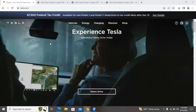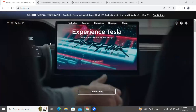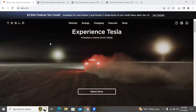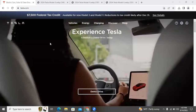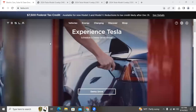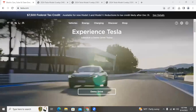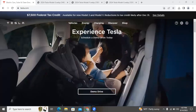And then their other two top vehicles are the Model X, which is their SUV. It's their higher priced SUV. And then you also have the Model S. The Model S is a sedan. It's the bigger sedan with more options. And basically, that's the price range from the Model 3, Y, X and S.